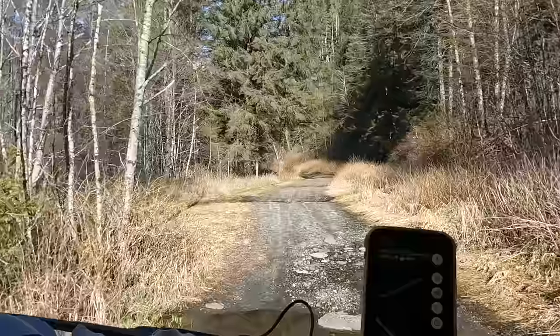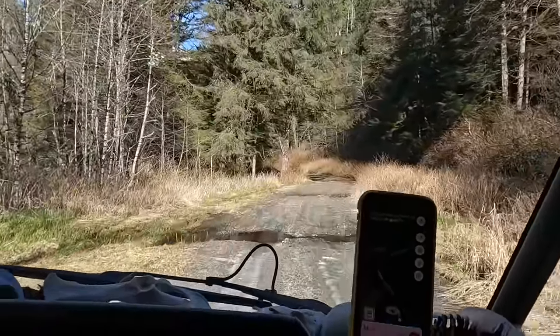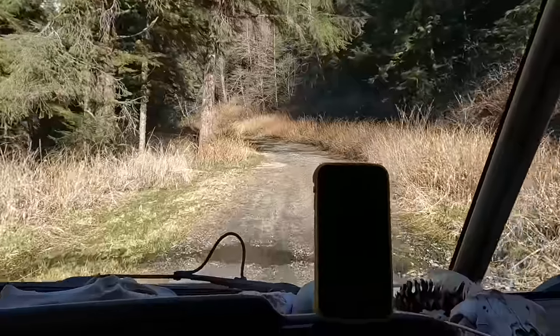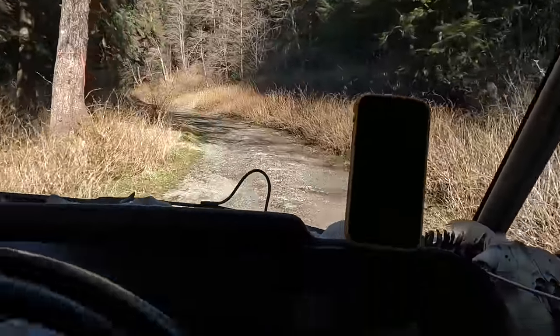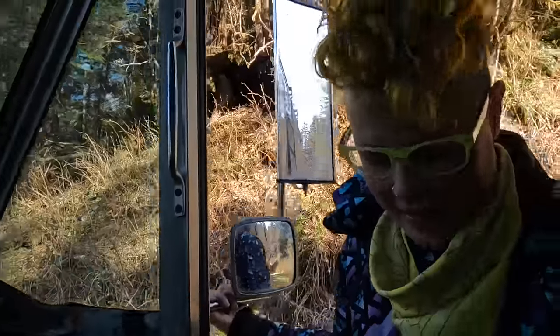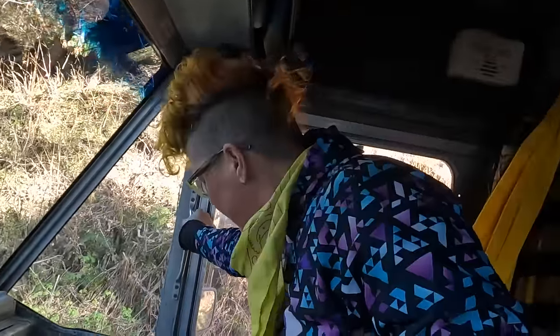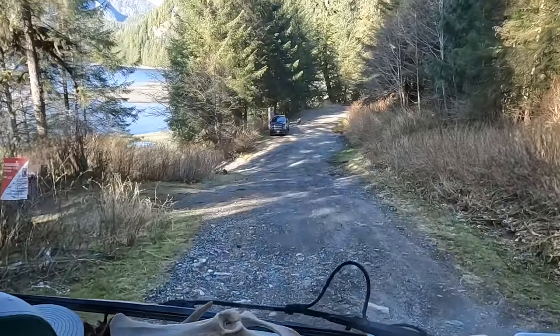Bye, camp spot! Wish me luck on these roads. Whoa! Okay. Just went and checked everything because I hit something pretty hard, but everything seems fine. And now you might not get much filming from me for the next little bit because this next bit of road will be interesting to get out of.